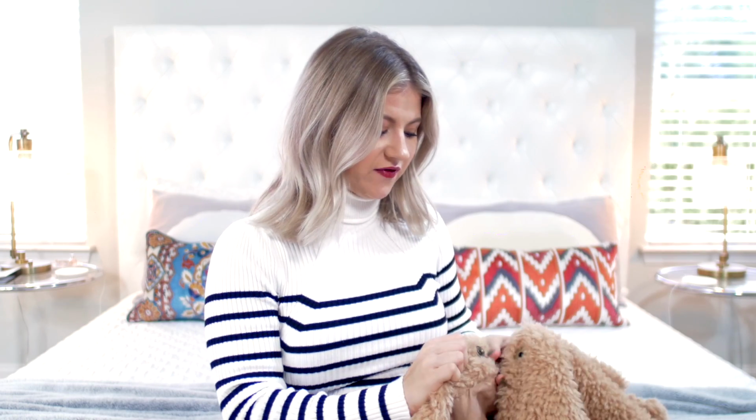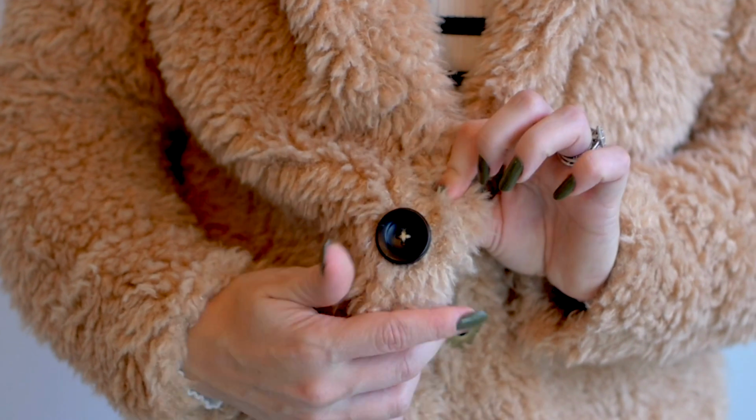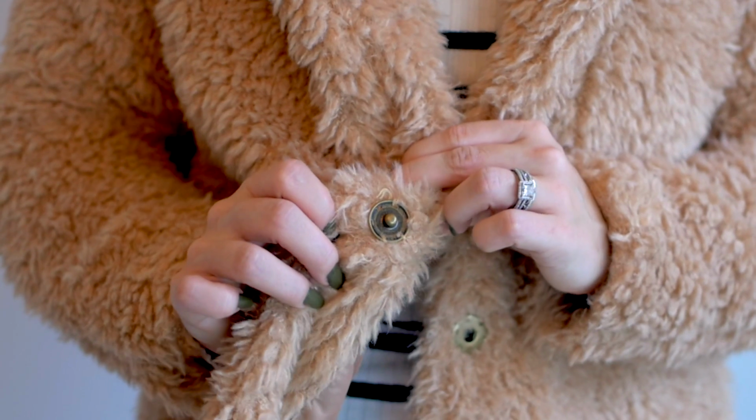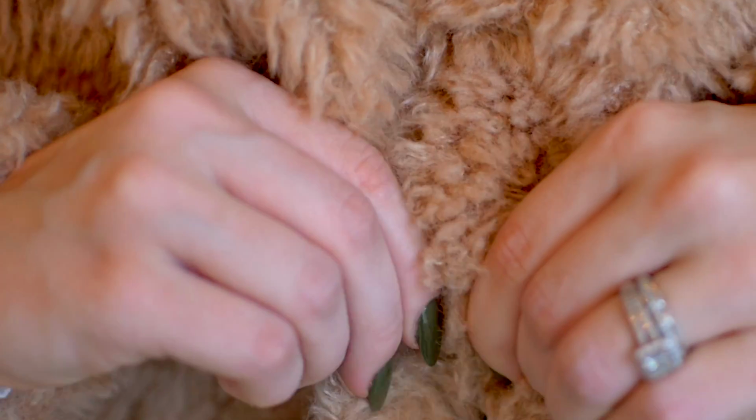It's already coming off and I wore this only one time. It has this faux button in the front, which I think is really cute. I like that it's black, but then the back, the button is kind of like this clasp where you just click. It's very hard to take off because it's faux, but then it's already coming off. So I have to restitch it. That's not fun. I never want to do that.